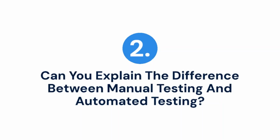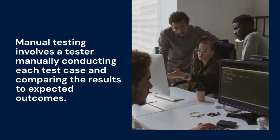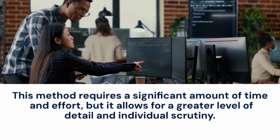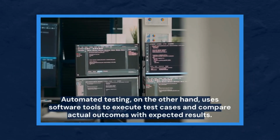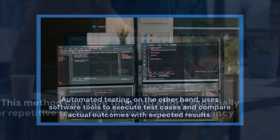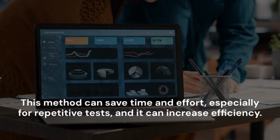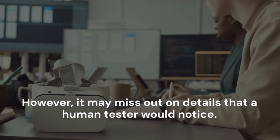2. Can you explain the difference between manual testing and automated testing? Manual testing involves a tester manually conducting each test case and comparing the results to expected outcomes. This method requires a significant amount of time and effort, but it allows for a greater level of detail and individual scrutiny. Automated testing, on the other hand, uses software tools to execute test cases and compare actual outcomes with expected results. This method can save time and effort, especially for repetitive tests, and it can increase efficiency. However, it may miss out on details that a human tester would notice.